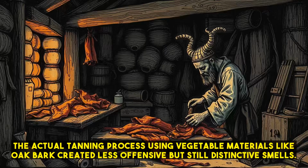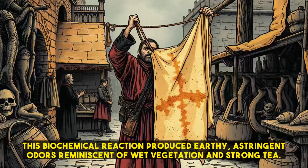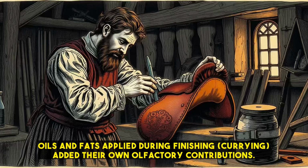The actual tanning process using vegetable materials like oak bark created less offensive but still distinctive smells. Tannins extracted from bark reacted with collagen proteins in the hide, creating complex compounds that resisted decomposition. This biochemical reaction produced earthy, astringent odors reminiscent of wet vegetation and strong tea. Oils and fats applied during finishing, currying, added their own olfactory contributions.